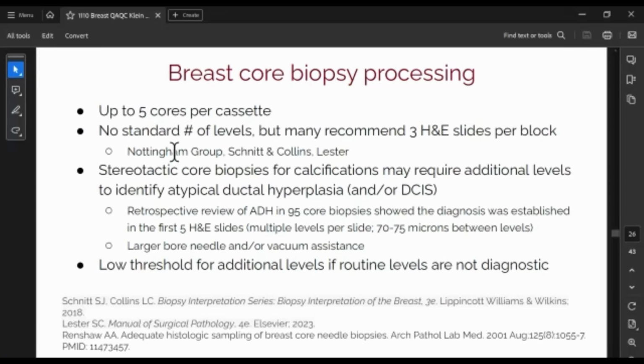Understand that stereotactic core biopsies for calcifications may require additional levels. These may be a larger bore needle, they may be vacuum assisted, and so you get thicker tissue cores, and it's harder to sample adequately and get deep enough in the block to see these very small lesions. If you have a large invasive carcinoma, you probably only need 1 level, but we get 3 by standard operating procedure. When I was a fellow, many years ago, they would get 5 H&E slides per block. Ioana did fellowship at the same place.